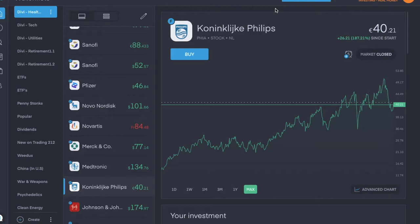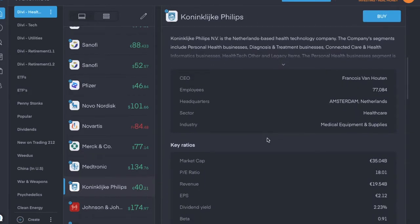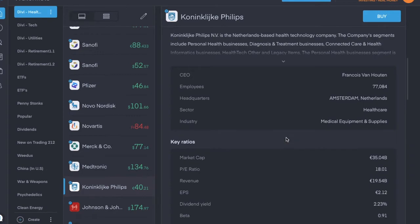Next is Koninklijke Philips, ticker symbol PHIA. So this is a Dutch company, trading for €40 per share. It's a Netherlands-based health technology company, so it's in the medical equipment and supplies industry. Dividend yield is 2.23%, and it pays a dividend once a year.